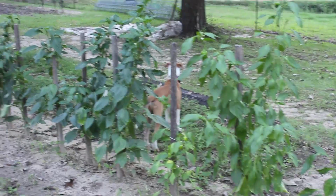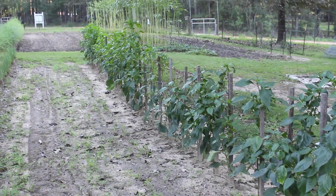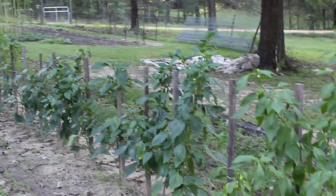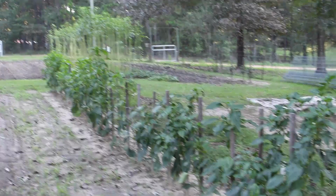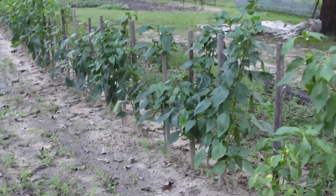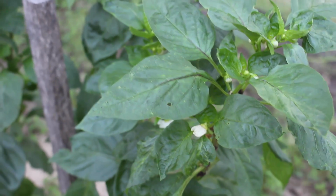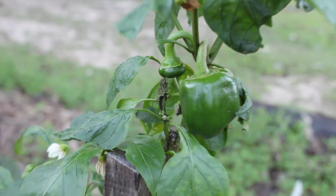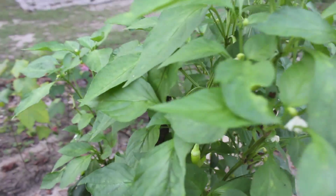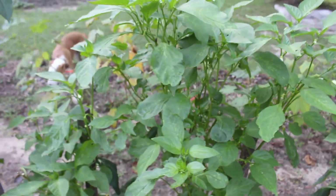The peppers that got the little disease, they're looking great. Producing peppers every day. Danny just takes off any bad leaves that still come up, but for the most part, look at this. Nice pretty leaves, blooms, new peppers coming on. Little peppers. All kinds of blooms, little peppers. I mean, these are looking very, very healthy.